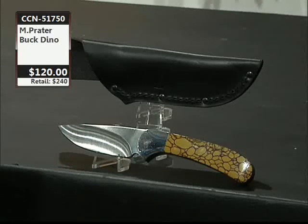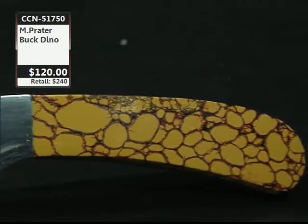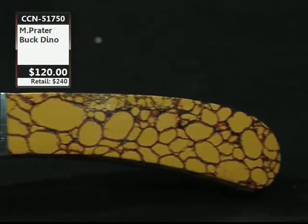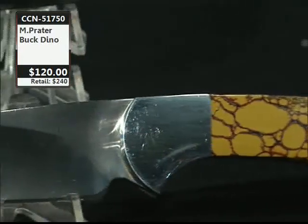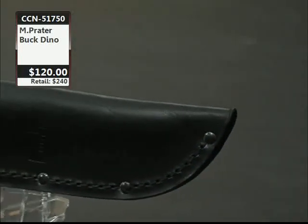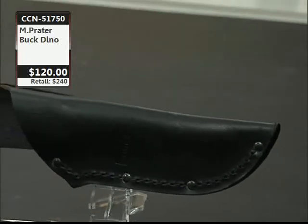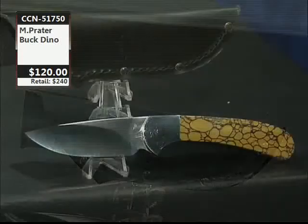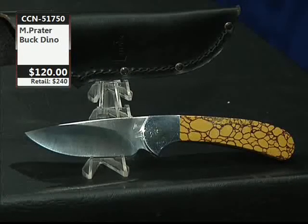All right, now we're looking at the Michael Prater Buck Dinosaur. This is, of course, custom artwork, decorative handle, leather sheath. It is a Michael Prater custom. Retail on this is $240, and you're only paying $120 for this one. Does come with a sheath, as you can see right there. Michael Prater Buck Dino, $120. Retail of $240, and it comes with the leather sheath.